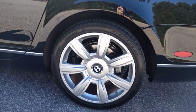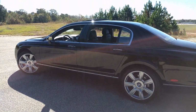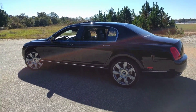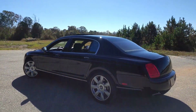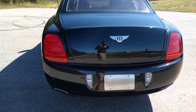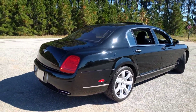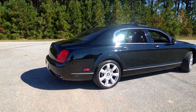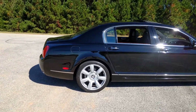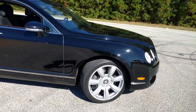I've been looking at these for a while, and this had the color I wanted, the rims I wanted, and one of the two interiors I wanted. So it's just, I love it. I've been watching these for a while, trying to see if I couldn't find them with higher mileage in this kind of shape. So anyways, this thing is just awesome.